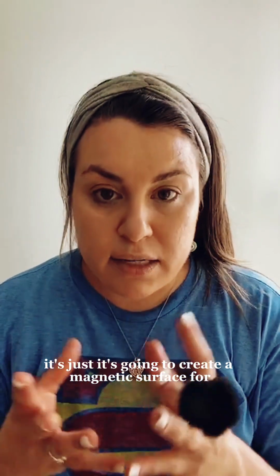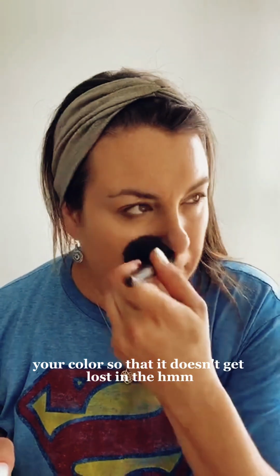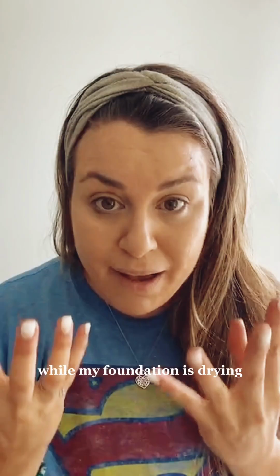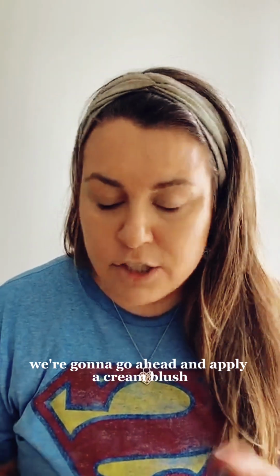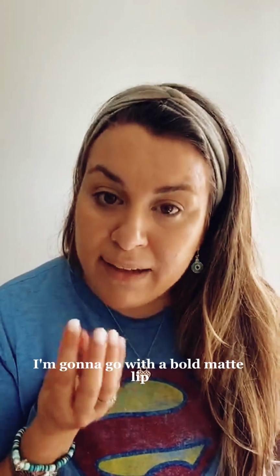So it's going to create a magnetic surface for your color so that it doesn't get lost in the, how should I say this? The nooks and crannies of your face. While my foundation is drying, we're gonna go ahead and apply a cream blush. I'm just gonna do this with my fingers. We're really not gonna use a lot of powder in this look. I'm gonna go with a bold matte lip.